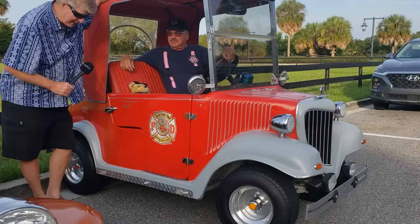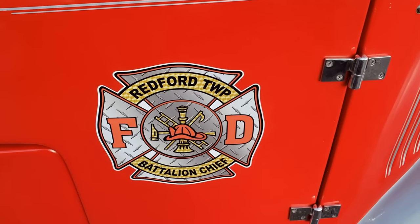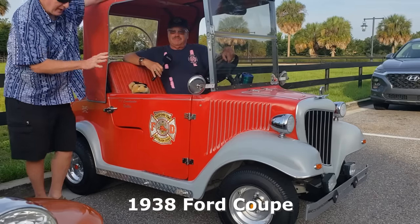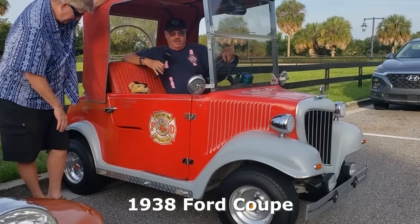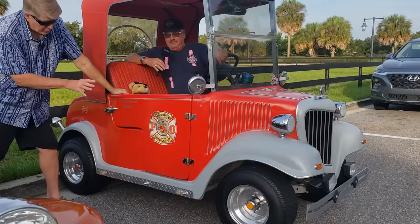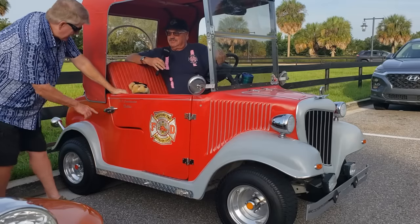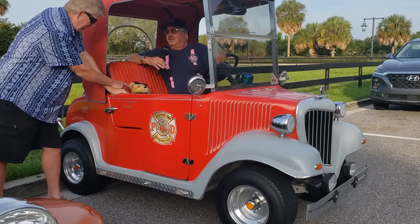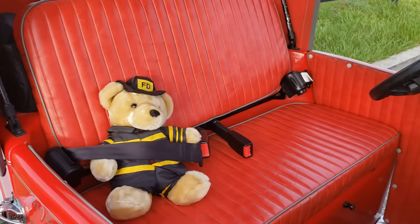Now look at this beauty. This is the Redford Township Battalion Chief right here. Hello, Ron Octenberg. Okay, what do we have here? This is a yesteryear cart. Two-tone, you've got gray and red. The coordinator is Debbie, your wife? Yep. Okay, and that's her seat right here.